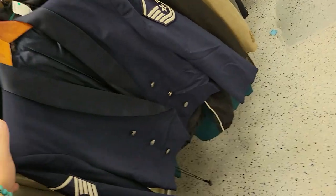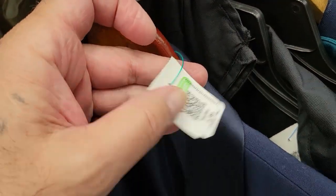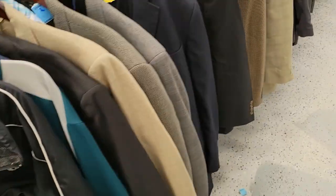That's worth a little picture. And how much do you want for it? That's always the thing. $6. It's a small, that's a really small thing, but neat nonetheless. Off I go.